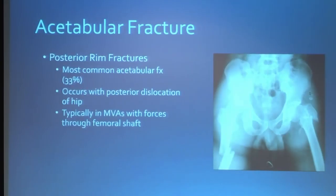Posterior rim fractures. This unfortunate person was probably in a motor vehicle and jammed both feet underneath the dashboard and ends up with a fracture of both femurs and an acetabular fracture on the left with a posterior dislocation of the hip. A lot of force went through that, and there's going to be a fair amount of bleeding both from the femur fractures and from the pelvic injury.